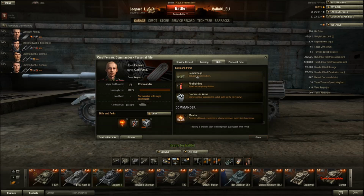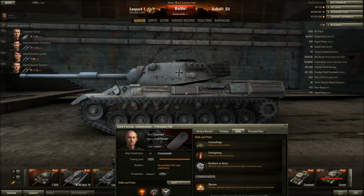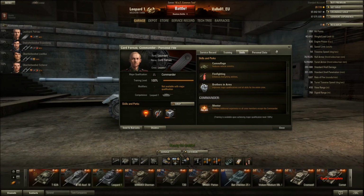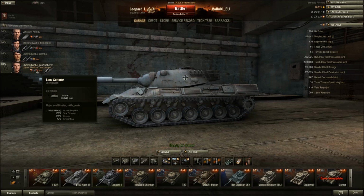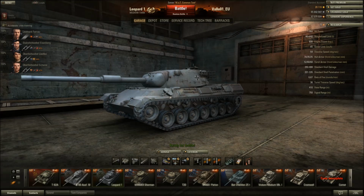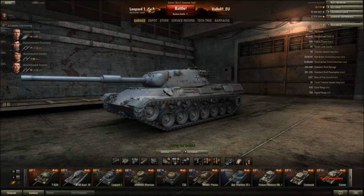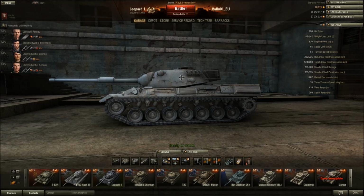For example, you might go for camouflage, because unlike in the E50M, this tank has a much smaller profile, so you actually have some cover value. Especially if I would switch the firefighting skills for camouflage, which I think I will, because firefighting is not as useful in the Leopard as it was in the E50M. This crew is actually from my VK 36, and in those tanks the firefighting skill was useful because the transmission was in the front.